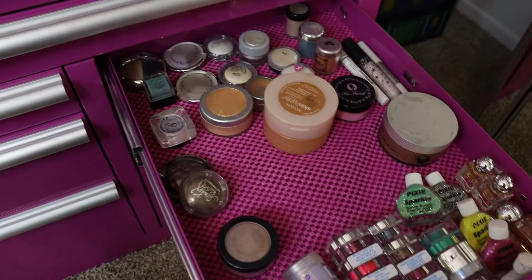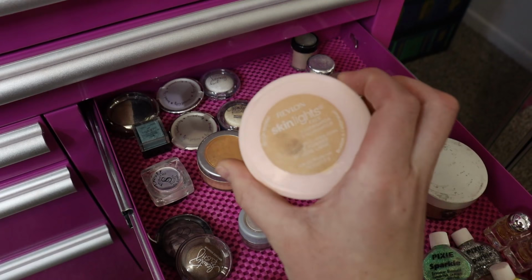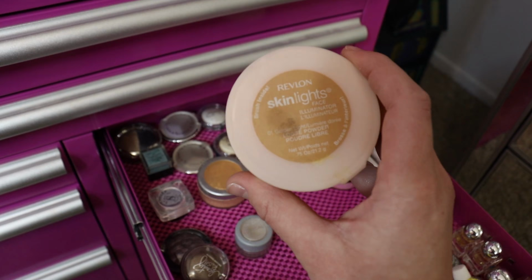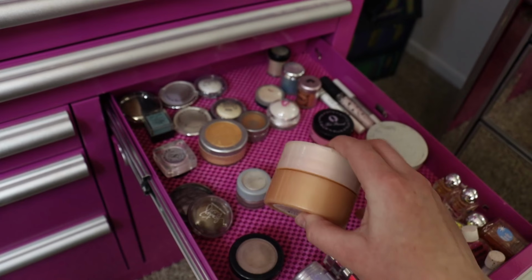Some Victoria's Secret. This little guy is so ancient. This is from L'Oreal. I wore the living heck out of this back in the day. And then who remembers the Revlon? Here we are again. Who remembers? This is the Skin Lights. And this, again, has a specific smell to it that just takes me back to my younger days. I think I got this even before the Jessica Simpson. Same with the Too Faced. Those are both older than the Jessica Simpson. But this here takes me back to, I think, high school. Crazy, right? So that's kind of what's in that drawer.